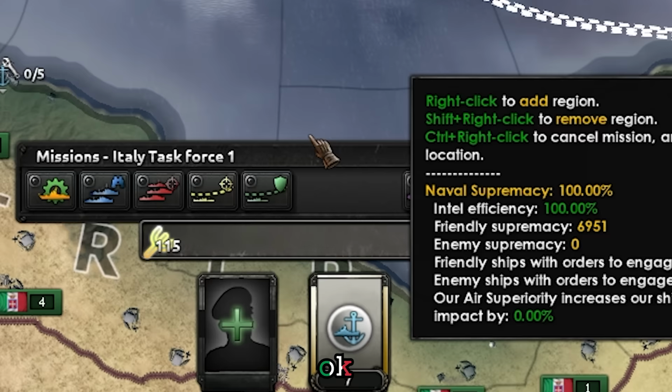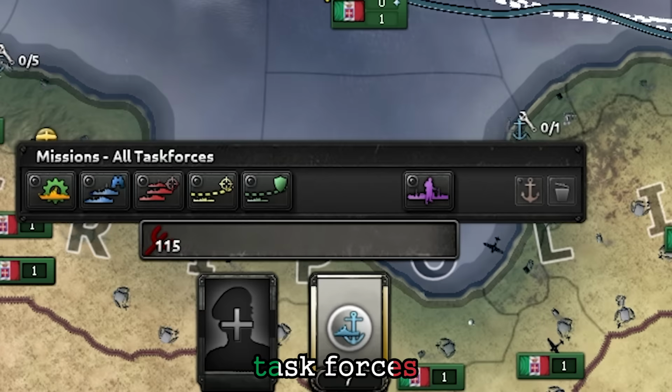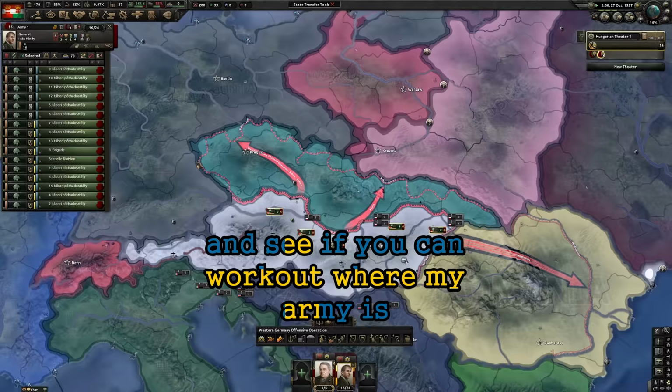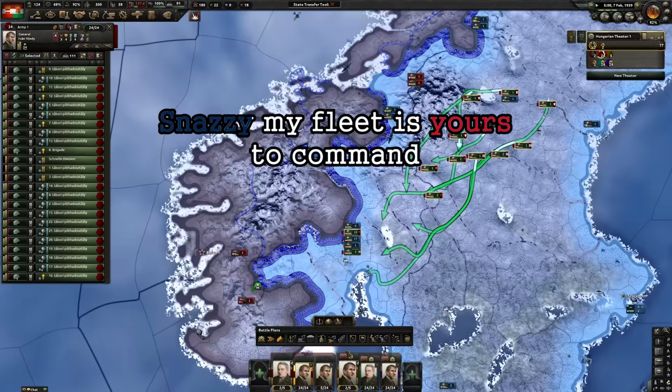Okay, so I'm gonna take half and create one. I'm not allowed to make task forces. Apparently, I'm not allowed to use boats anymore. I mean, that sounds like the Italian government. Nordern, check my supply map and see if you can work out where my army is. Oh, I have a little inclination. I may need your help, because I am thinking about taking out Britain. That can be arranged. Snazzy, my fleet is yours to command. I like myself a strong French sailor.